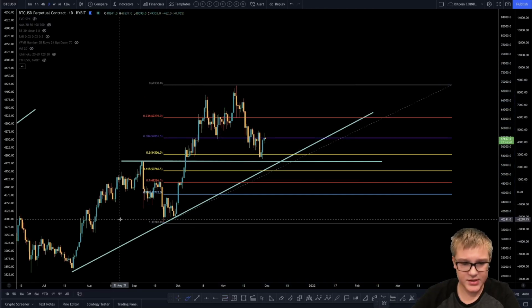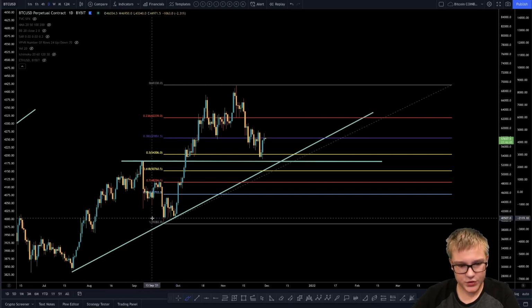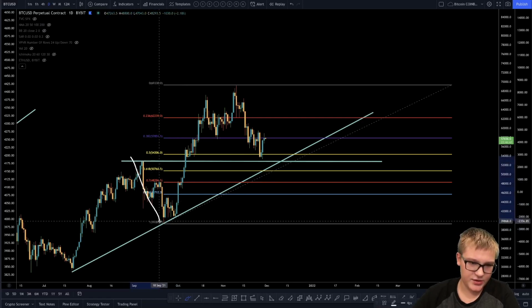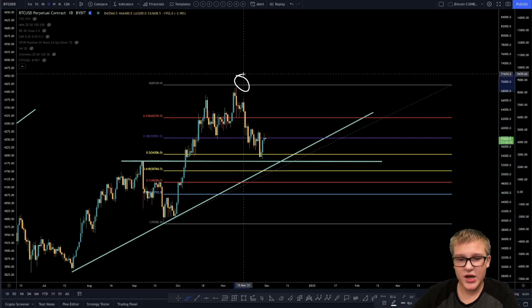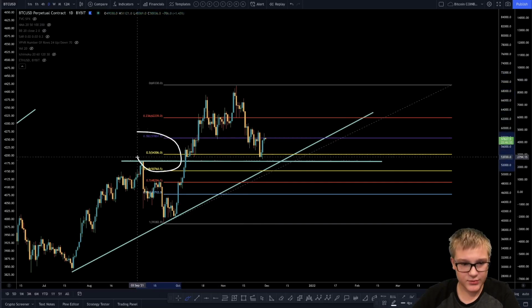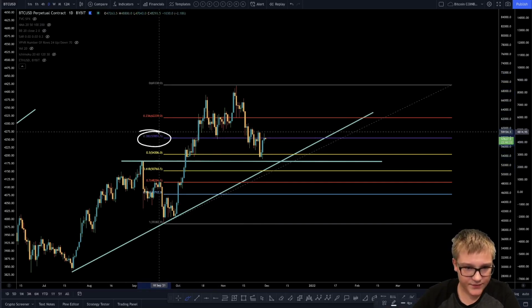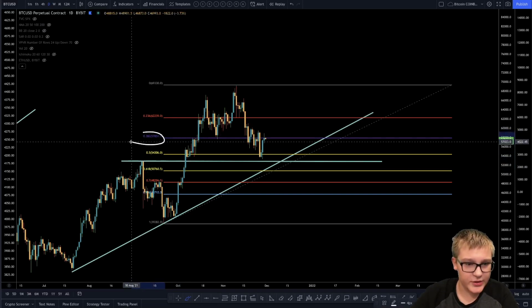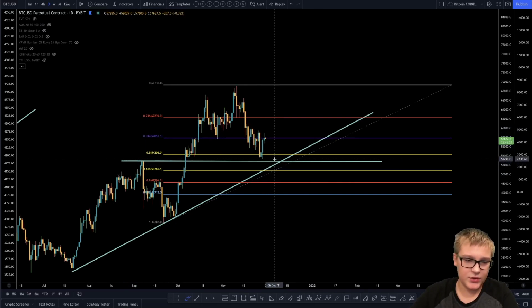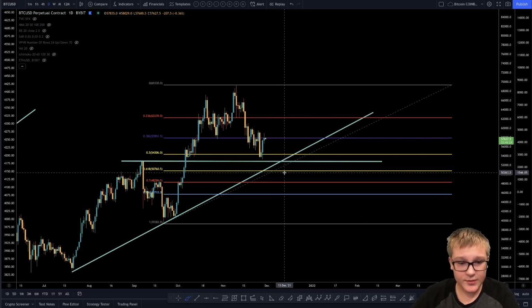Grab your Fibonacci and go from the swing low to the swing high. So from the bottom of when we actually started dumping and started going up, to the top when we actually stopped going up and started dumping. And you watch these three levels. If we get rejected off of this purple one, this is the 0.382 level, and we start coming down, we could be going down lower than where we are right now. We could be going down to maybe the 0.618.